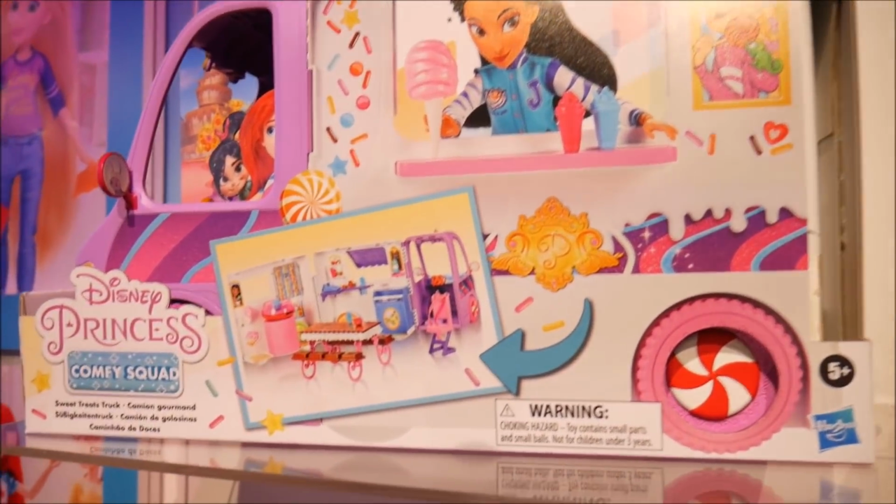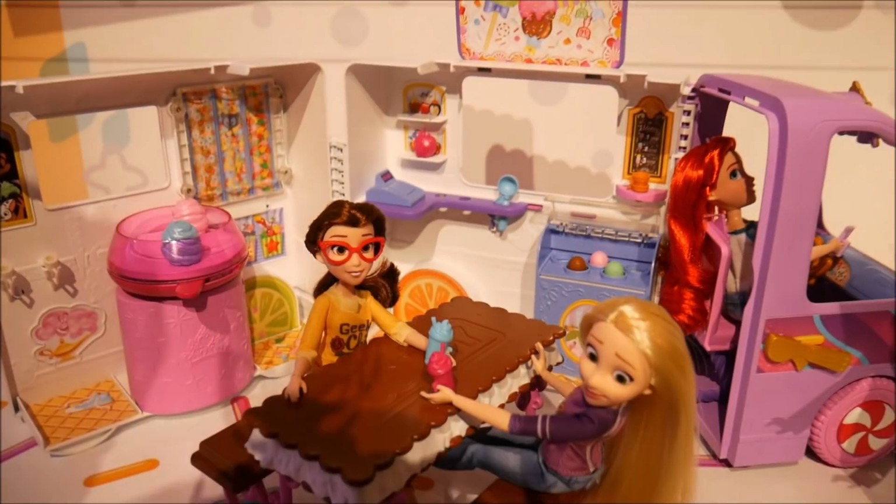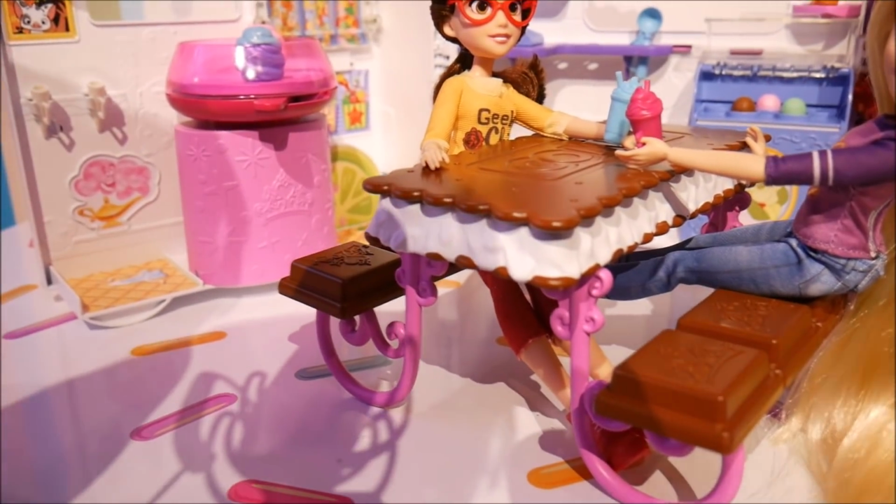Oh, this is so cute. I love that. I love the van. And look, Cinderella even has a little Sugar Rush scooter. This is cute. Oh, I want the table. The table is my favorite.